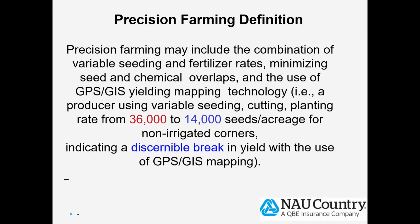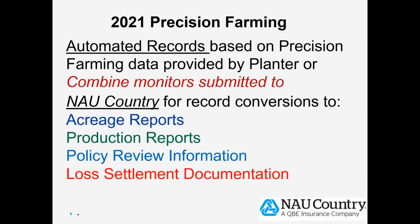In order to look at planting records and seeing if we have possible unit structure within a pivot, we can look at the seed populations. The seed population, 36,000, would represent the irrigated portion of the pivot. 14,000 seeds or thereabouts would do the non-irrigated corners, and that would give us a discernible break in the mapping program. He doesn't have to go out there, swath, mow, disc, shred, or create any boundaries between the irrigated and non-irrigated. The seed population does that for us.